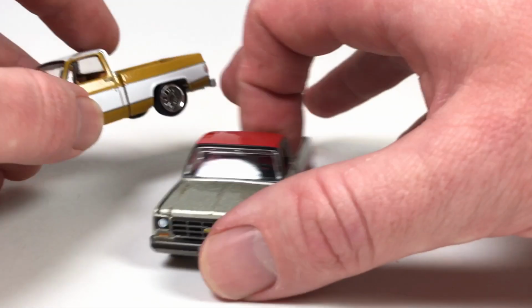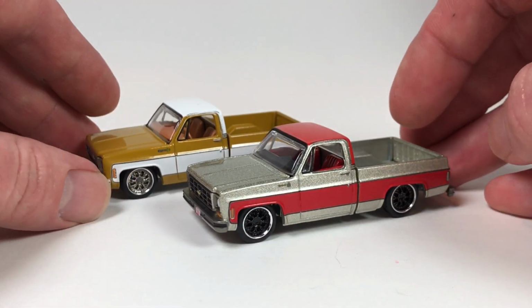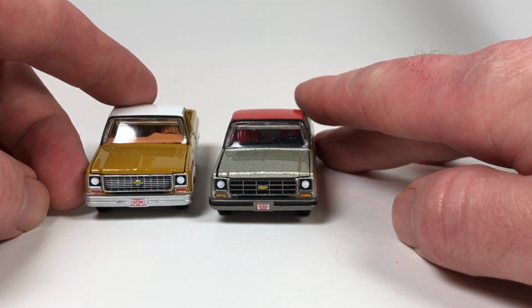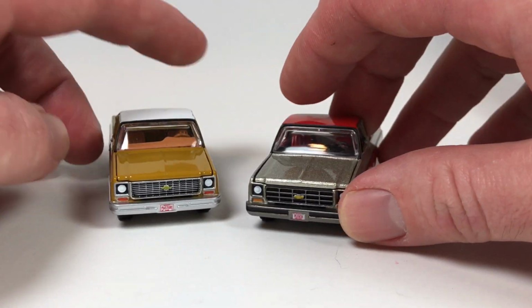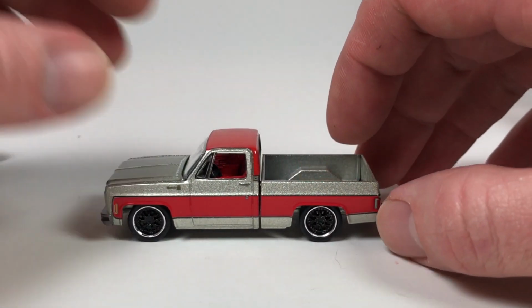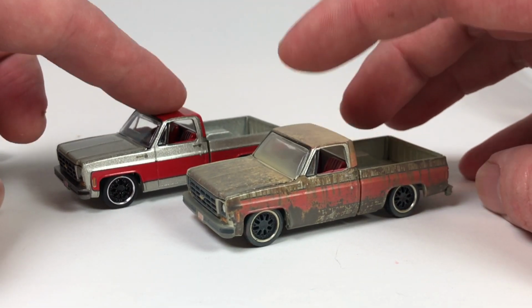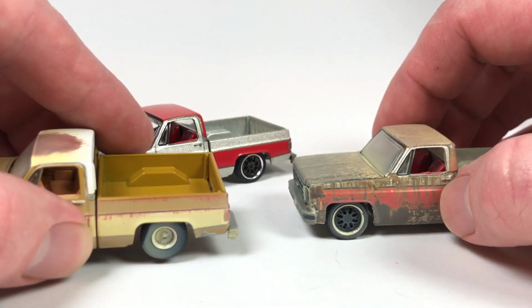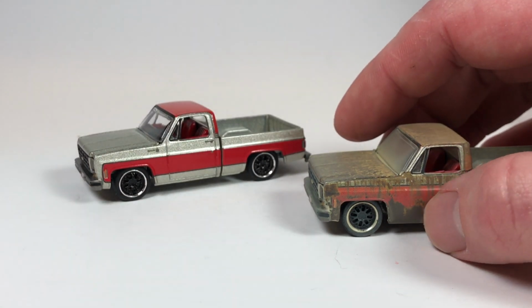So compared to the last one, the 73, they both have that same basic styling. The front end is a little different, as you can see. I think that's the only real difference in the tooling. But yeah, really cool. Really fantastic. So I am definitely digging this pair of trucks. It's a great compliment to the previous pair. They just look so good.